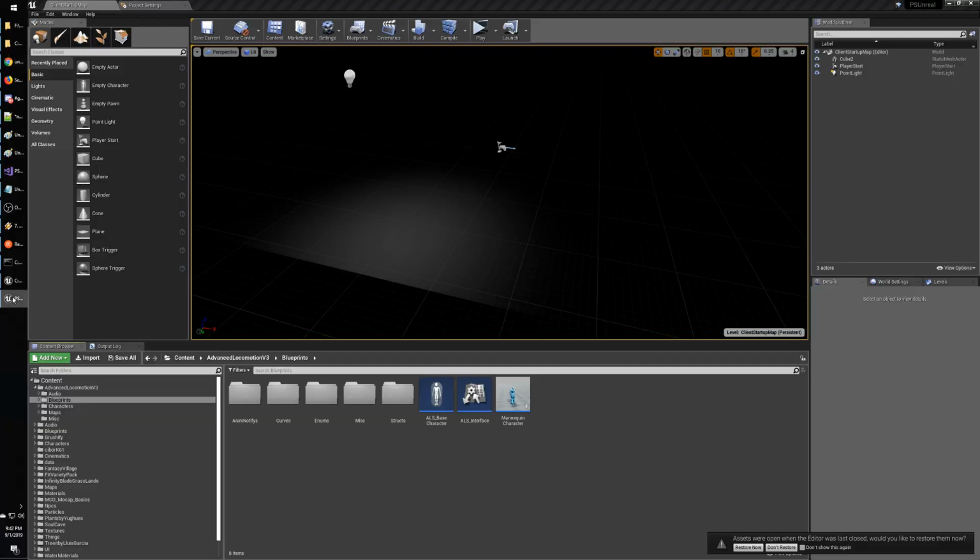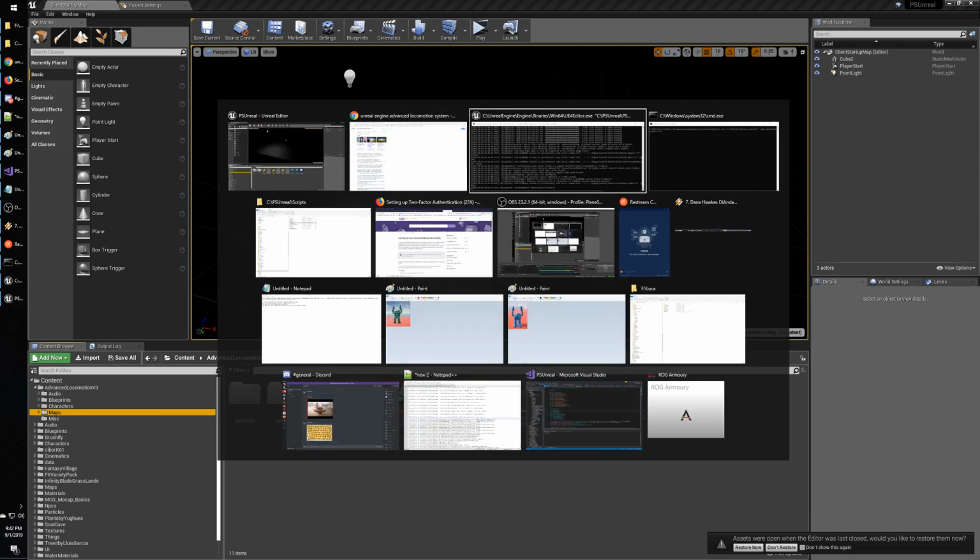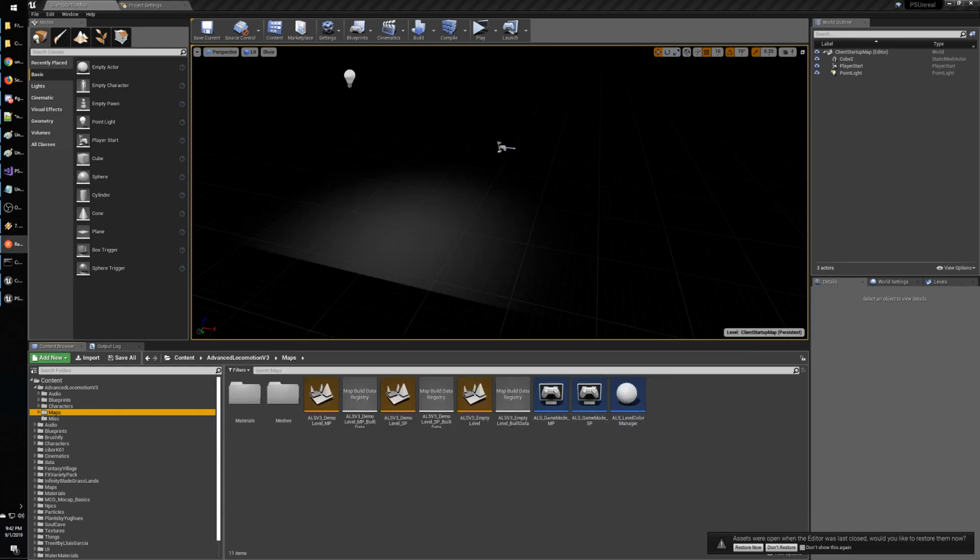This system allows our character to move in a smoother way. I will show you here on the maps. Meanwhile, let me check also if I have the chat up so I can see what you're saying.